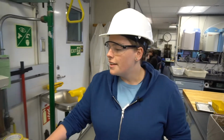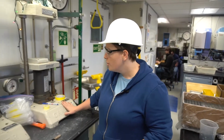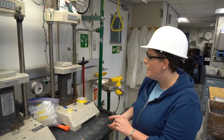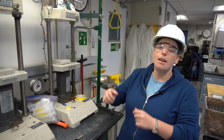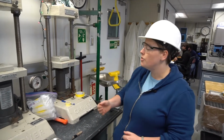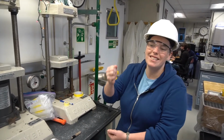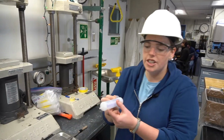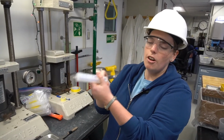So there's all kinds of machines in this lab that measure all kinds of different chemical signatures from the mud. I'm going to show you a couple that I think are cool. Here's one. This is the squeezer. So what the chemists do with this is they put some of the sediment inside these presses, and then they put hundreds of thousands of newtons of pressure on it.